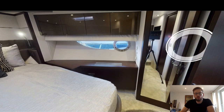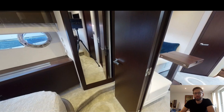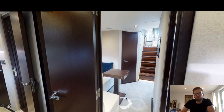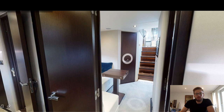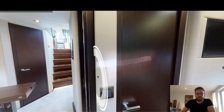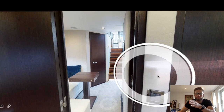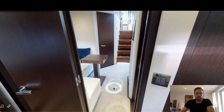Plenty of storage. There's a full hanging wardrobe just in behind this mirror just here. And looking back down into the boat, you can see that's where the bunk cabin is in behind there. And just very quickly, you can't see it because the door's closed, but that's the Jack and Jill into that bathroom that we saw just as we came in.